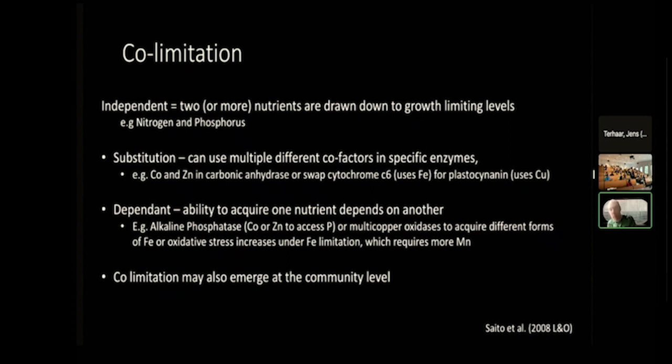Okay. Another possibility is these transporters that we spoke about. One of the main transporters that phytoplankton use to get iron in the cell uses copper.